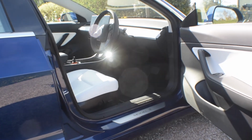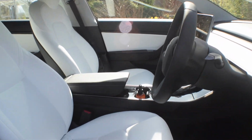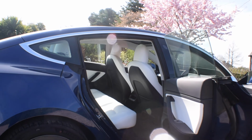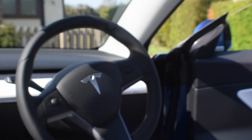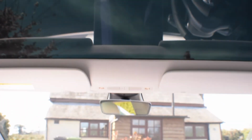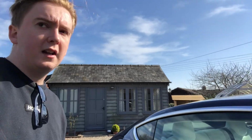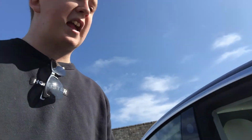The other thing is the white interior. Think about that. I love it personally. I think it makes the car look really, really bright inside, and really, really nice, and quite an occasion to be in. Every time you get in the car, you think, oh, this is different, which is quite cool.